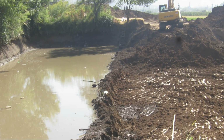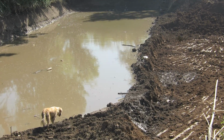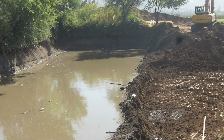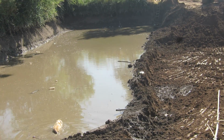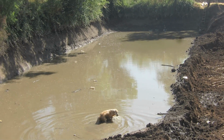Okay, Ricardo, why did you have the machinery come here to this reservoir, this tranque? Because we need more water. Not enough water for the farm. What was the original size of this reservoir?